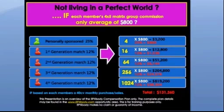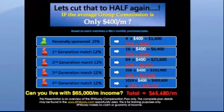So this is saying that you enroll 4, they enroll 4, etc. And the matrix on average is making $800 per month. Even if you cut that one more time and they just have it maybe 5% of the potential of the matrix and they're making $400 per month, that's still paying over $65,000 per month just in the matching bonuses.